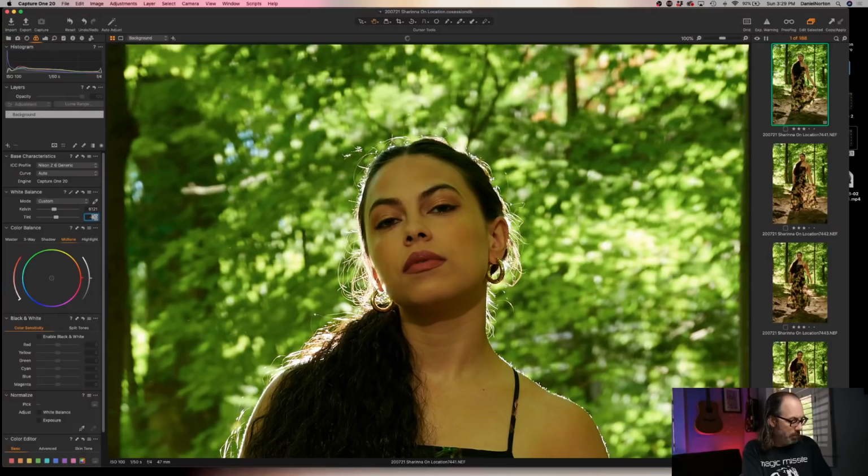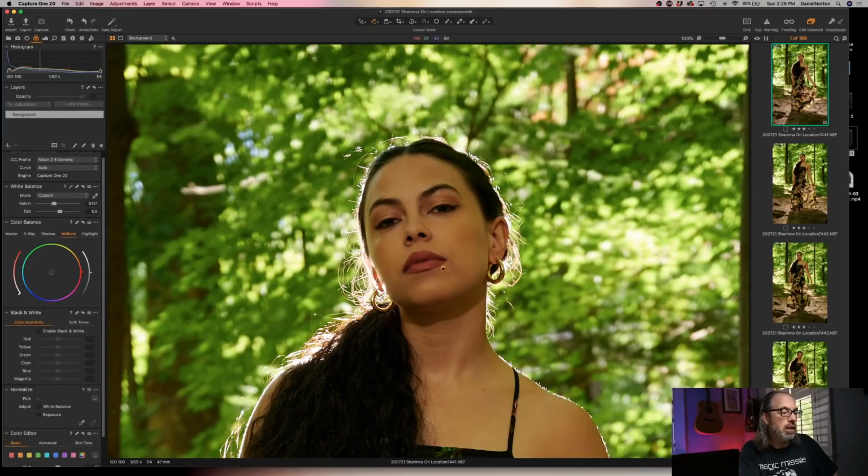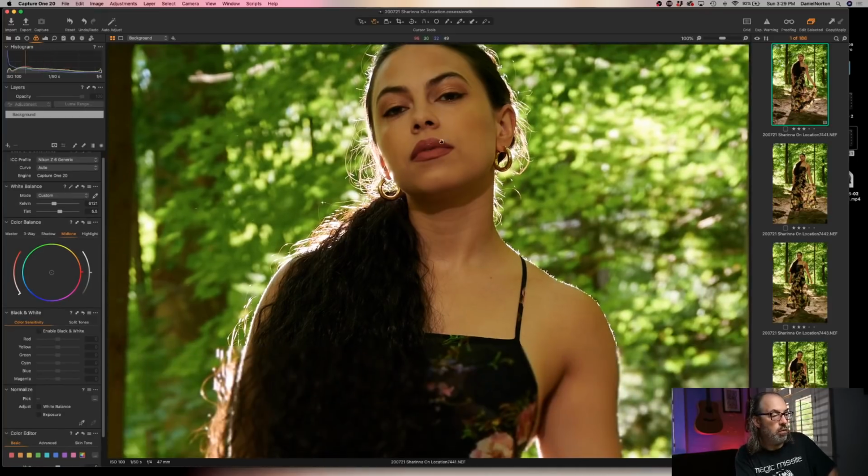Oh, you see, let's go back to 0. I mean, you see where it was at 0, right? So let's put that back at 5.5. So this is kind of like a quick thing that you can do if you didn't do the color checker when you probably should have. This is a quick way to get closer to the proper color. And then, of course, obviously you can adjust even more if you want to.